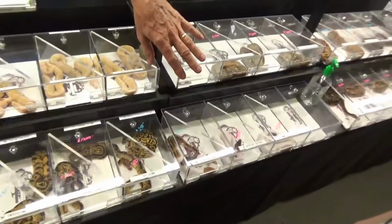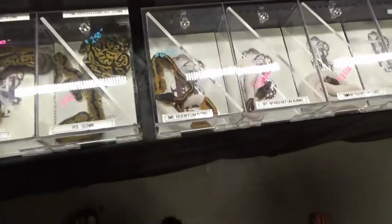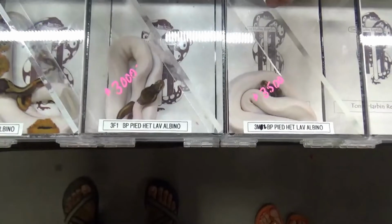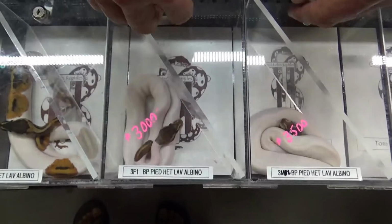And so I've got a lot of different variations of the clowns, and the dreamsicles, and I've got some down here that are going to be able to put the black pastel into the dreamsicle. Okay. And these two guys right here. So this is a black pastel pied.